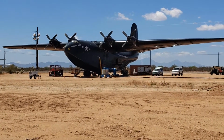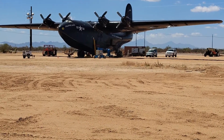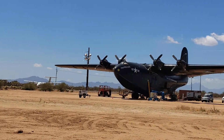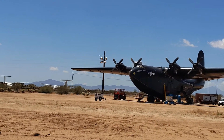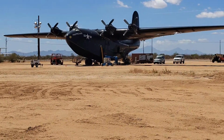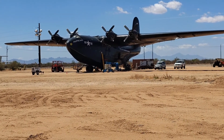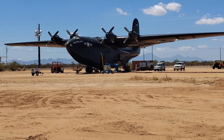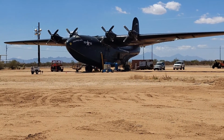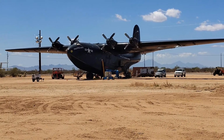And those stairs right there on the side is where you enter, or you can enter on the other side. There's a spot on the nose right there. But mainly, a lot of people would enter through that hatch right there on the side. That's where I entered. I was able to see pretty much everything before she was torn down.